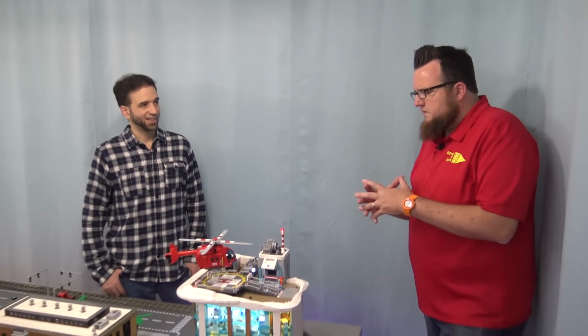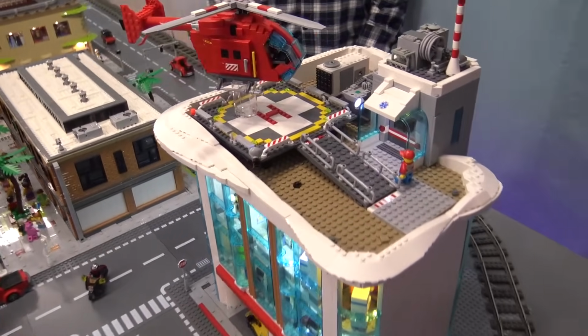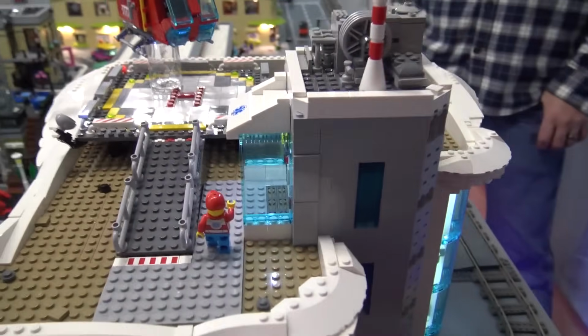I watched those videos, and so I think it's probably one of my favorite buildings in your city, just because of kind of the connection to it. Okay. And so now seeing it with lights, it's just brilliant.